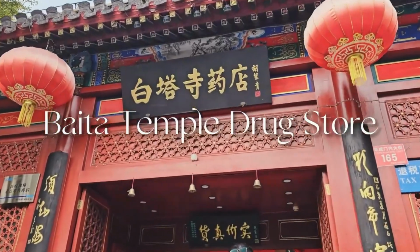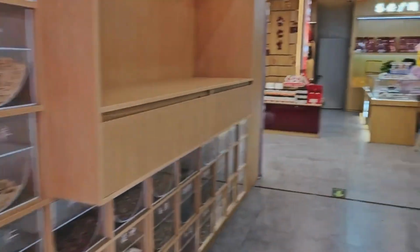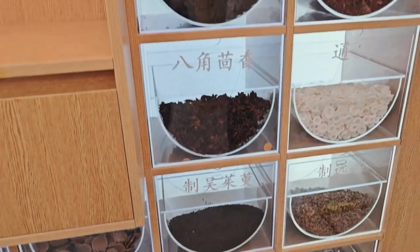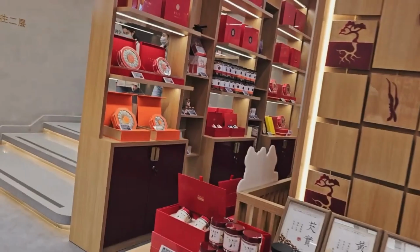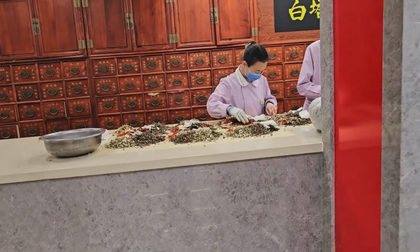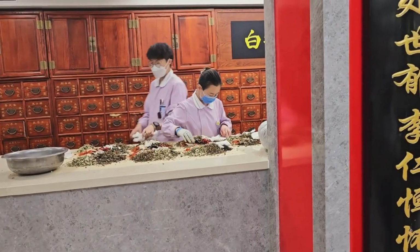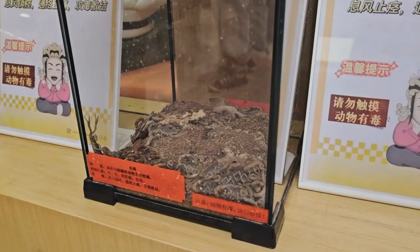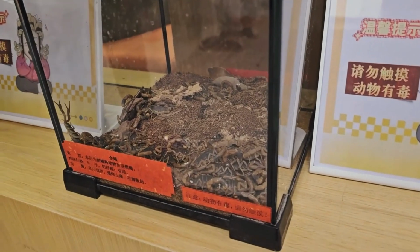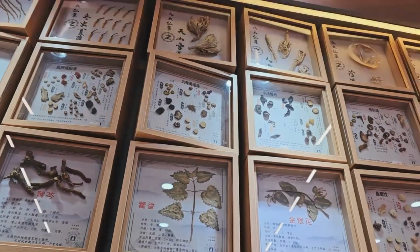Nearby, there's an interesting place, a traditional Chinese pharmacy. The ground floor has the pharmacy with traditional Chinese medicines. Doctors' offices are upstairs. The process is typical: the doctor examines the patient and writes a prescription, which is filled at the pharmacy below. It's fascinating to see the mix of ingredients in Chinese medicine and what's for sale.